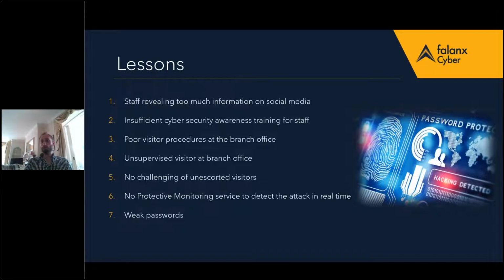So first of all, too much information revealed through social media, and this is true of most companies, because when you have hundreds of employees, some of those employees are going to be big users of social media, and they're not going to have the private account option set on Instagram or on Twitter. They're going to have stuff on Facebook available, and I can use that information to find out ID badge designs, but also to design phishing attacks using information taken from their social media profiles.